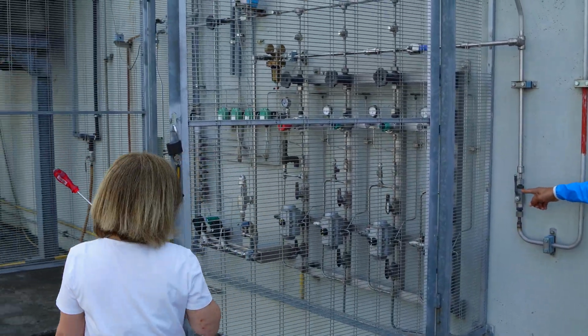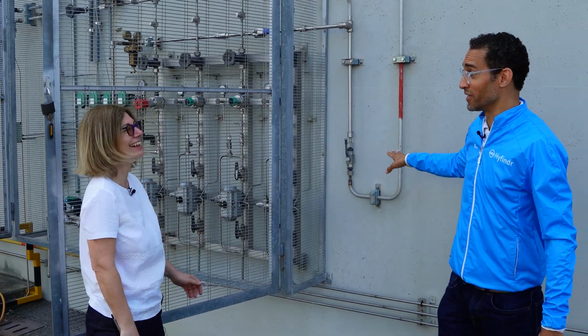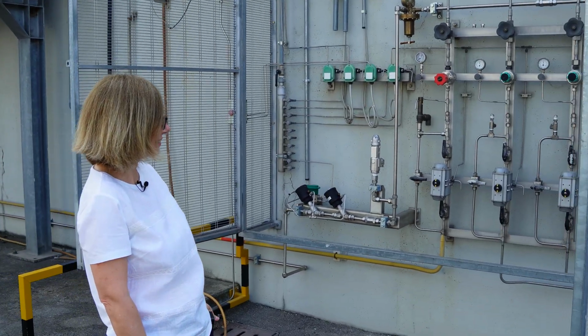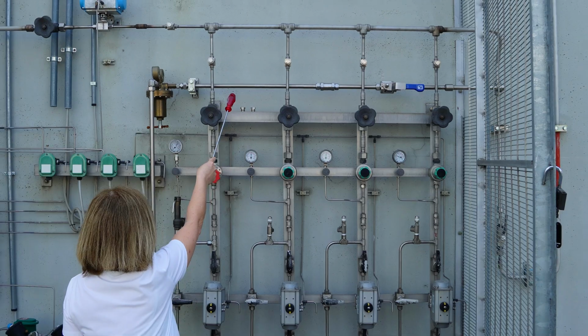So if I turn off here. Yes, this is a turn-off valve. So don't touch, don't turn off. Absolutely, because then we don't get any more hydrogen for our testing. And then here you can follow our line.